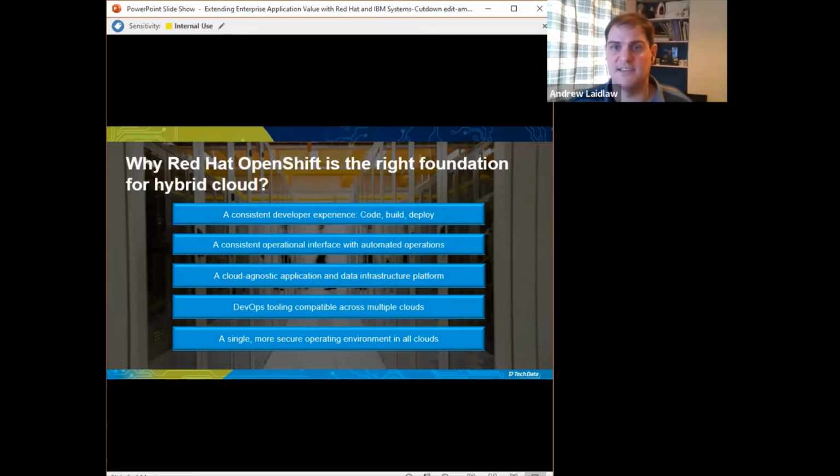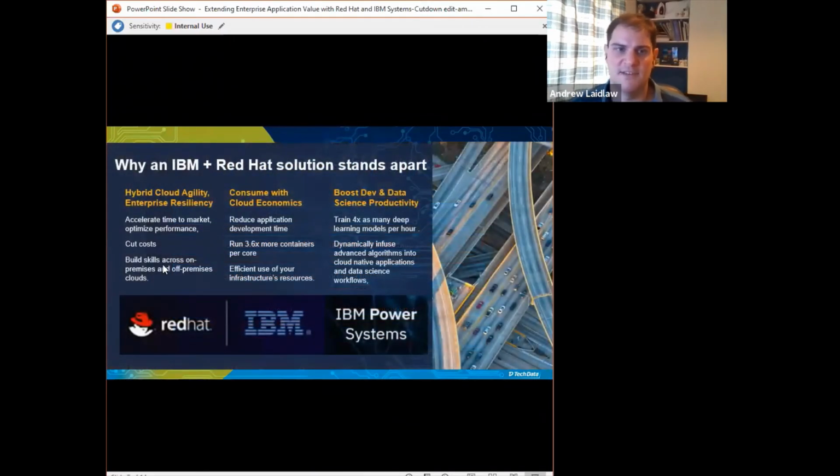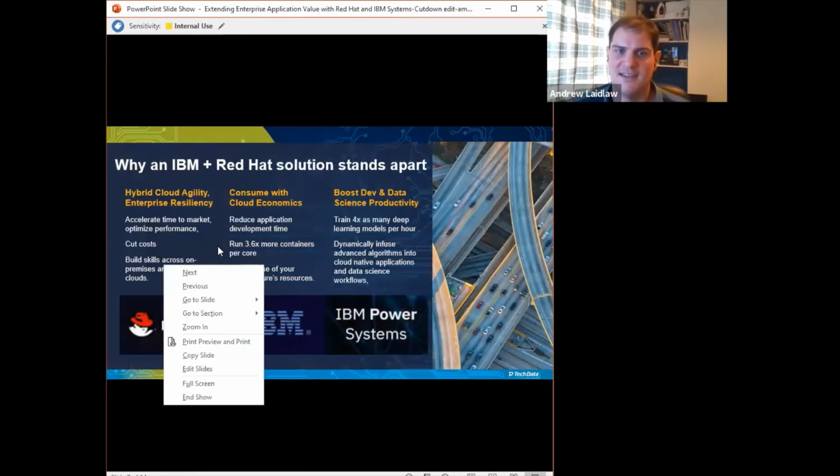It's a consistent interface. So no matter where this is running, OpenShift will run on premise, on Power Systems, on IBM Z. It will also run on the IBM Cloud and other public cloud services, or on other on-prem options. That interface is the same, and you can use that across multiple cloud environments to give you the same automated operations. The tooling, not only for the management, but also for the development, is consistent across everything. And it gives you that kind of security and resilience that you come to expect from enterprise engagements, which Adrian can cover in a bit more detail with some examples.